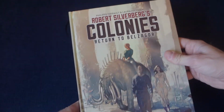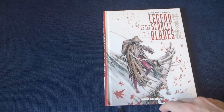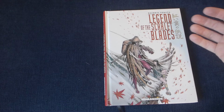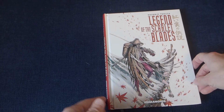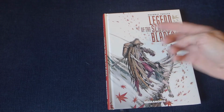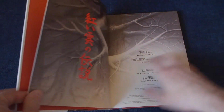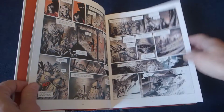Let's see. Next, another hardcover from Humanoids. Legend of the Scarlet Blades. I bought this just because of the cover. It has cool looking characters with a samurai sword. That's all I know about the story so far, so not very deep into it.